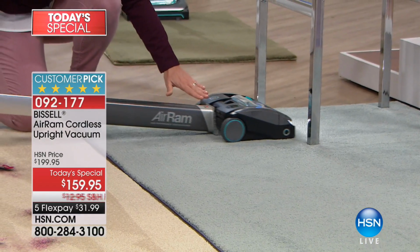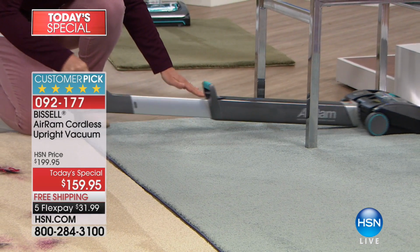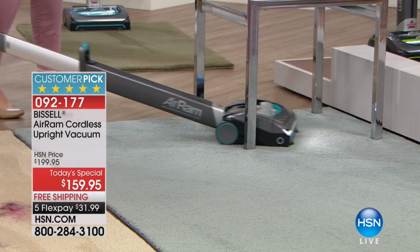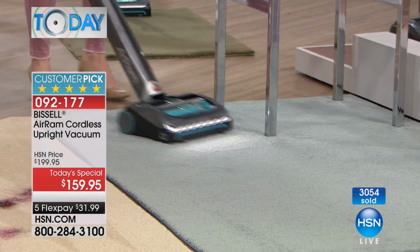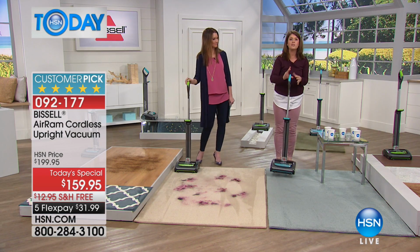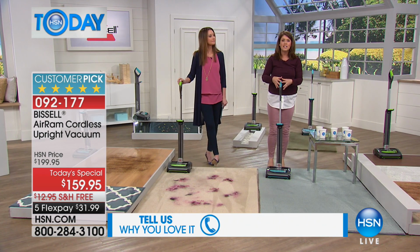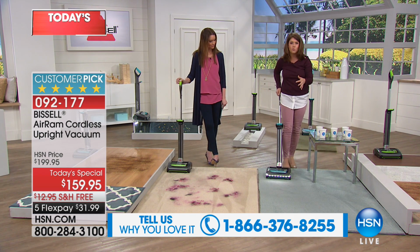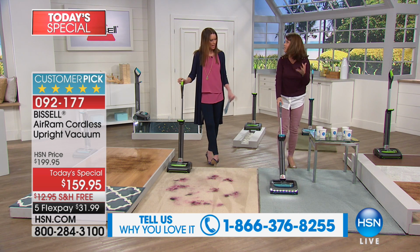Look at the flat profile that's gonna allow you to go anywhere in your home. You're gonna be able to tackle all of those messes. And what's best, yes, it's 9 pounds, but it's about 1 pound in your hand. So you're gonna get all of that 40 minutes of powerful runtime, and you're gonna be able to run it with almost 1 finger. It's that powerful.